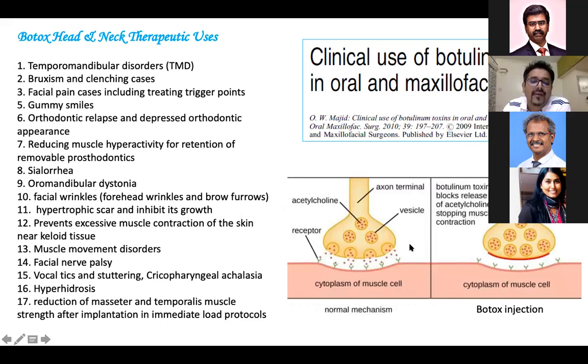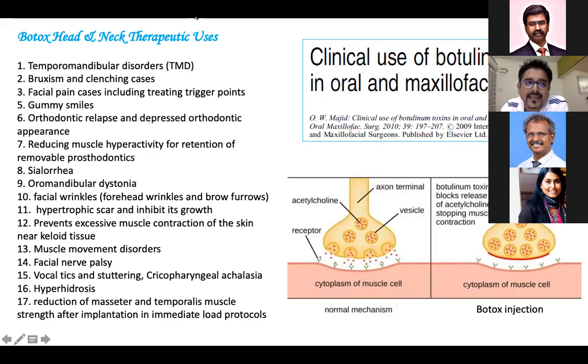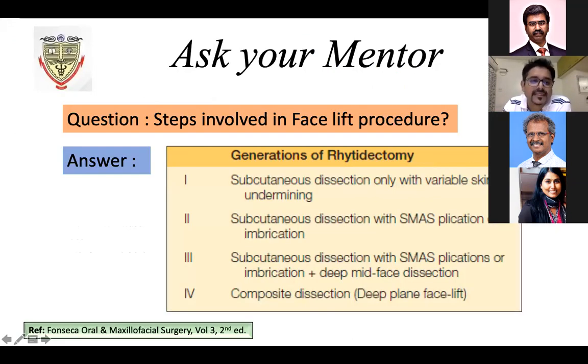So it blocks the release of acetylcholine, and therapeutic uses include temporomandibular joint disorders, bruxism, facial pain, gummy smiles, and orthodontic relapse. There are so many other conditions for which we are using it, but I think everybody should read the article by Majid, published in an international journal, which gives all the indications. I'll talk a little about the temporomandibular joint, masseter hypertrophy, and gummy smiles later in this talk, so we'll skip on to the next slide.